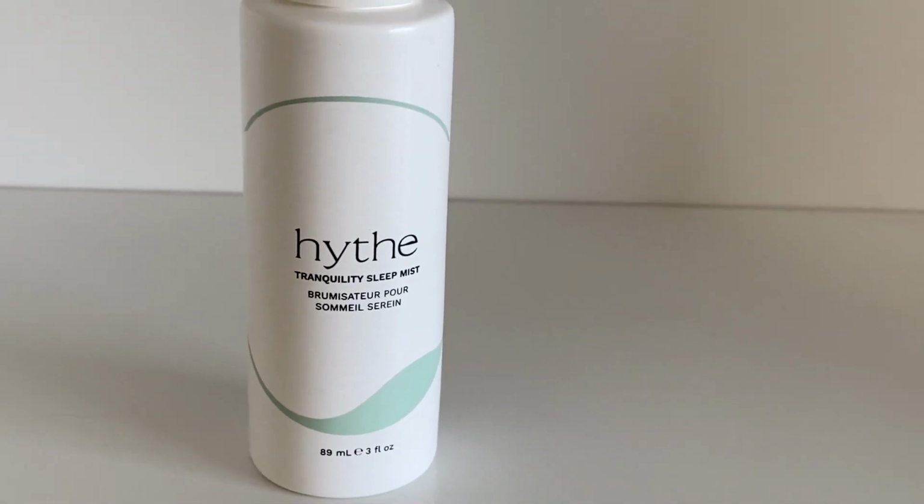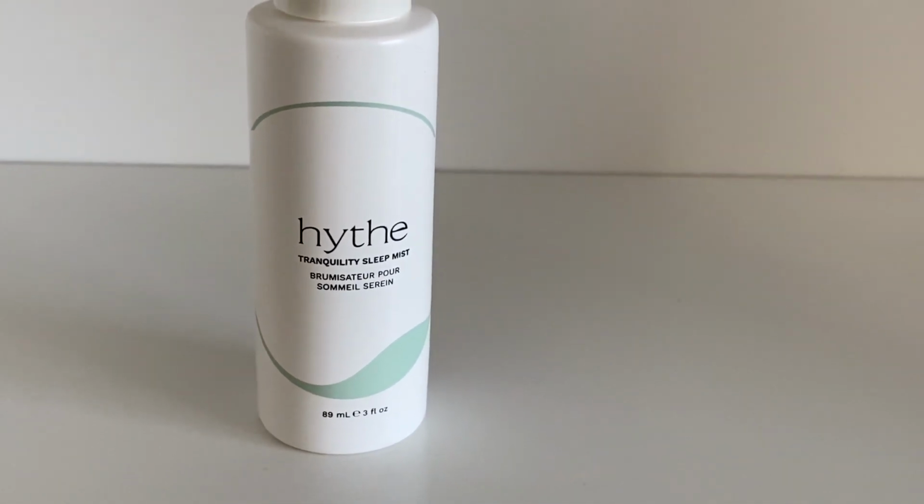Tranquility Sleep Mist. Formulated with witch hazel, lavender oil, and rice water, this mist creates a tranquil sleep environment. Shipping restrictions may apply. $22. That's awesome. Okay, I really like the way that smells. I think there's got to be more in it than just lavender oil because that smells a little bit brighter than lavender to me. The only thing with fragrance is lavender, but that doesn't smell like just lavender to me. Whatever, it smells good. That's all that matters, right? And it appears that that is everything in my box.